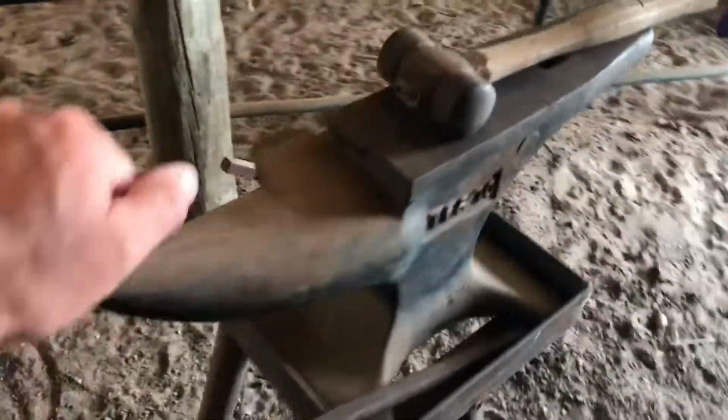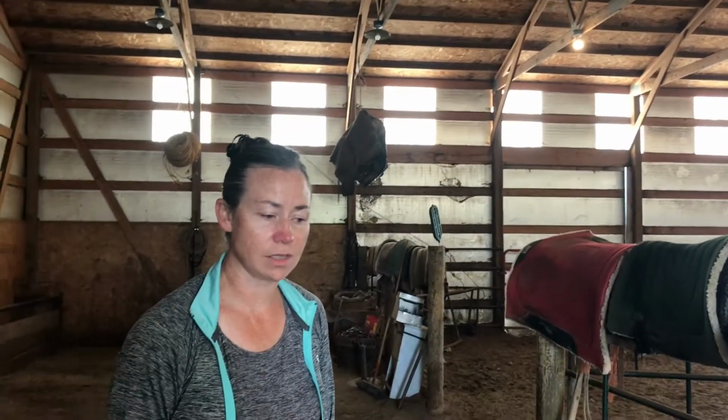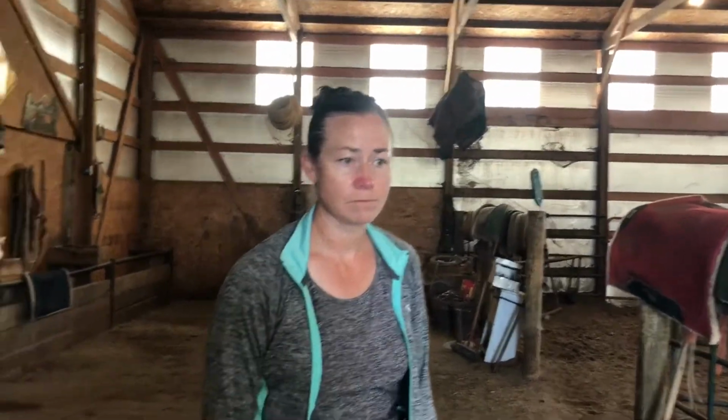Yep. So does your son know how to farrier? Yep, that's the Clayton term, right? He's learning. Just the last couple of years he's been learning how to do it, and this summer he has done the shoeing on all of the horses he's riding this summer. Very cool.